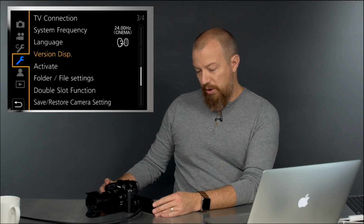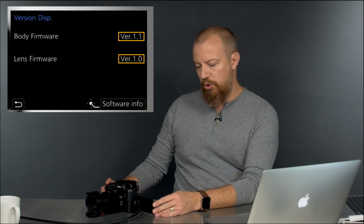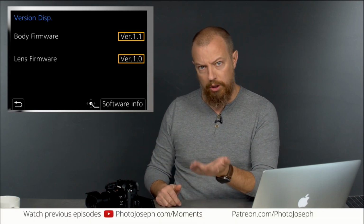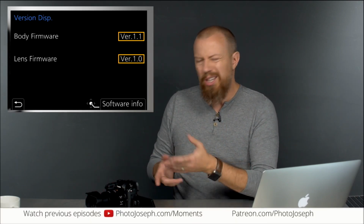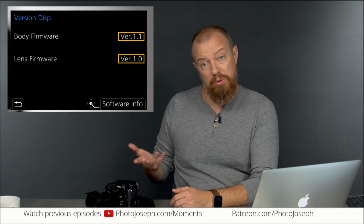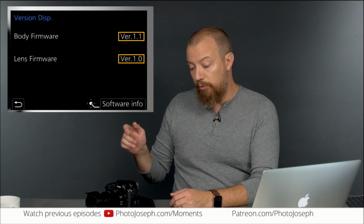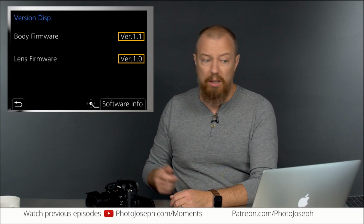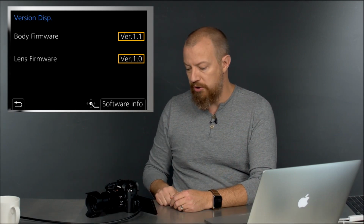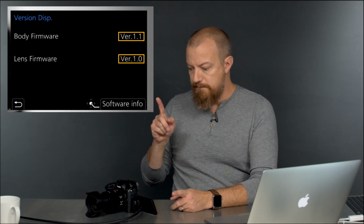We go to the wrench menu, version display, and it shows you the body firmware and the lens firmware. So the lens firmware currently is 1.0, and we're going to be updating to 1.1. So you don't have to check this beforehand, but you might want to. Nobody has 1.1 because it was just released yesterday. If your GH5 body is not up to 1.1 yet, then go back to that same page, find the GH5 update, and get that update for sure. That was a good one. Okay. Right, so we got that.